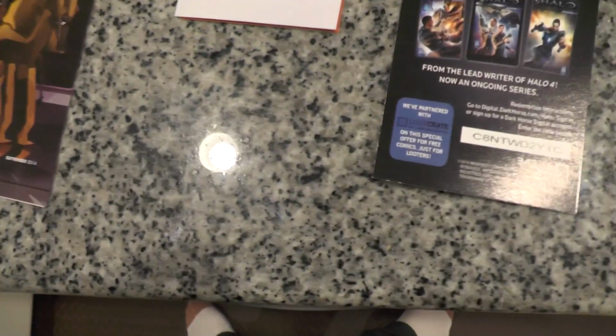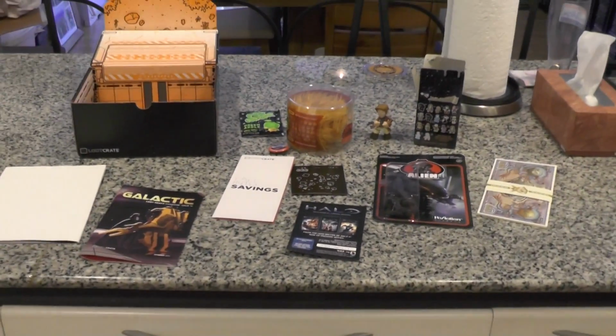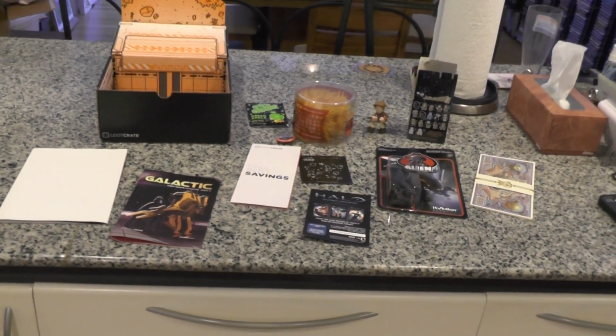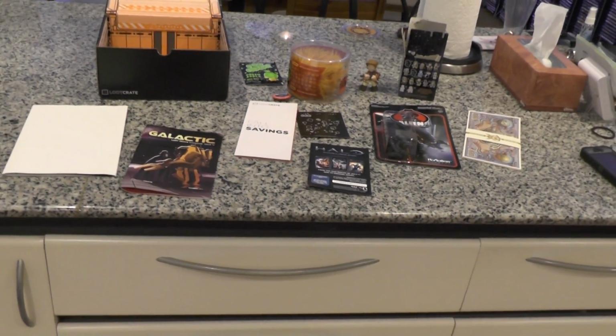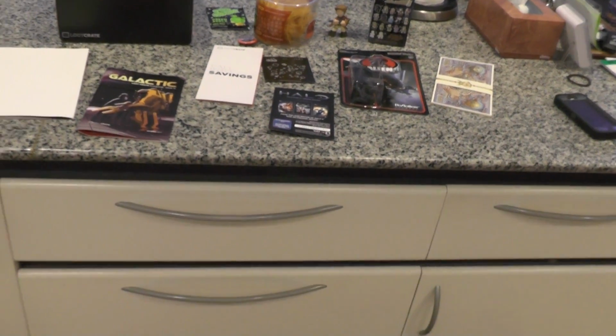So this is what you get. I'm going to step back for a minute here to show you all this stuff. This is the stuff that you get in Loot Crate, and that's 1 month's example. That's my first month. So let me put this in perspective for you. If you're a huge fan of sci-fi, you probably loved this month's Loot Crate. You probably thought, wow, Tribble is a neat alien action figure. Maybe you're into Halo, you want to read those comics.